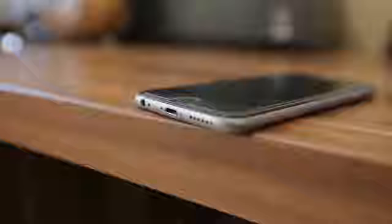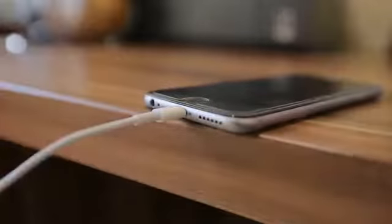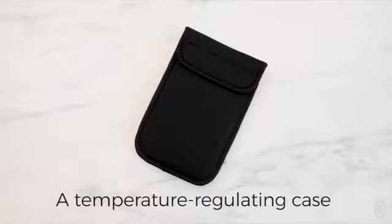If you're going to stick it in a pocket, maybe grab a pack of those hand warmers and leave it in your pocket if you're going to be outside, as long as there's a little bit of a heat source for the phone. And when you need to charge your phone, make sure it's warmed up to room temperature before plugging it in. Another option is to get a cold-compatible phone case, like an insulating one from the Climate Case brand.